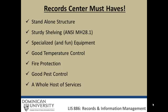First, a record center really should be a standalone structure. Think of it this way: you wouldn't want to have the record center attached to a building that could catch fire for functions unrelated to the storage of records. How tragic would it be to lose years' worth of inactive records due to a grease fire in a kitchen?